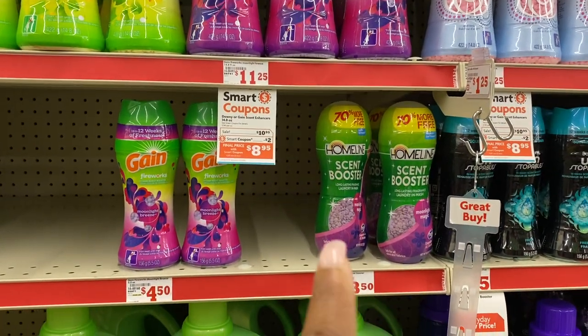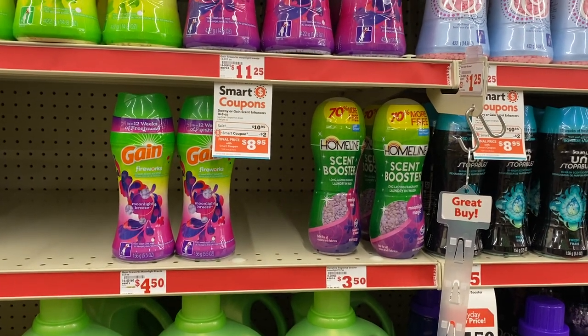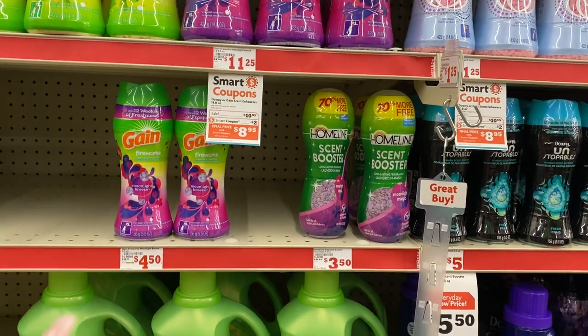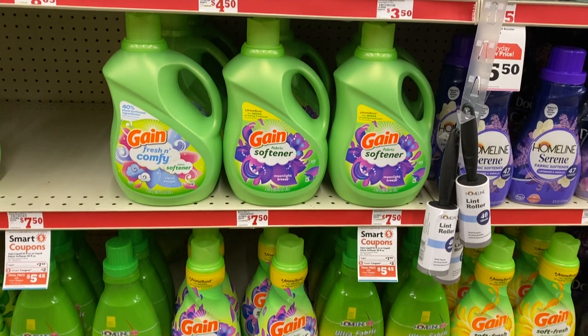Put those in a glass bottle or any kind of plastic bottle that you can spray with some warm water and just spray over your sofa, your couch, your curtains. Oh my goodness. Thank me later.